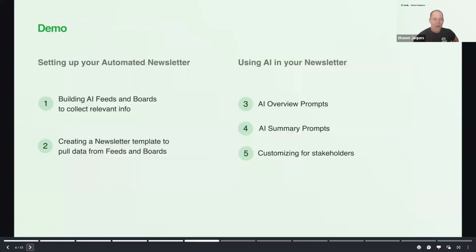Now we're going to do a quick-ish demo, maybe about 20 minutes, and Farah's going to take us through all this. The first thing we're going to start with is how you would set up your newsletter. So we're going to start with the fundamentals. If you've already been using a newsletter, you're already familiar with AI feeds and boards and how you can pull that information into your newsletter. So we'll talk about that and setting up your template, and then we'll move right into different kinds of prompts.